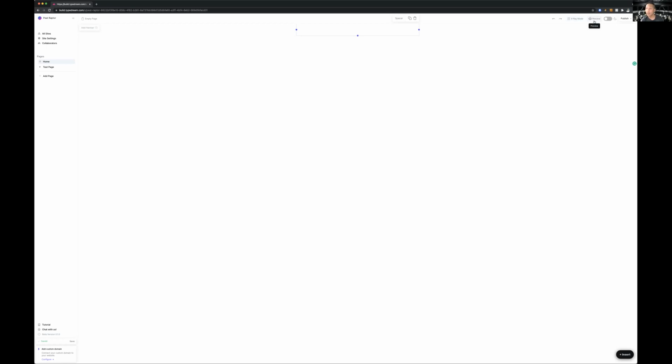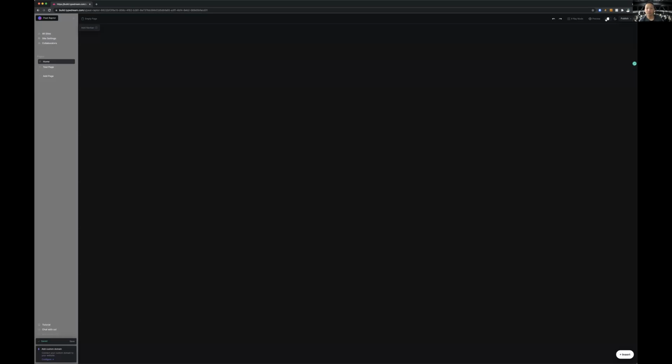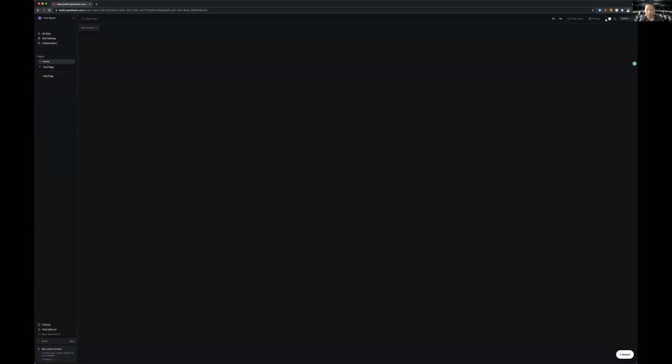To the right of that, we have preview. What that does is exactly what it says. It gives you a preview of the website. And to the right of that, we have the light mode, dark mode toggle for you to pick which theme you want to edit in. So just click on that and then I'll switch over to theme. To the right of that, we have publish. Here you can choose which pages you want to publish and what theme you want to publish the page in. And once you click publish, you're all set. Nothing to really configure.